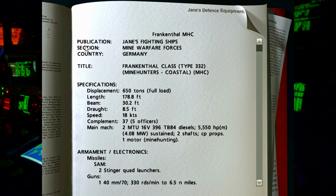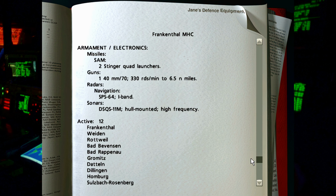Frankenthal Minehunter. Publication: Jane's Fighting Ships, Section Mine Warfare Forces, Country Germany, title Frankenthal Class, Type 332, Minehunters Coastal MHC. Specifications: displacement 650 tons full load, length 178.8 feet, beam 30.2 feet, draft 8.5 feet, speed 18 knots, complement 37, of which 5 are officers. Main machinery: 2 MTU 16V 396 TB84 diesels producing 5,550 horsepower or 4.08 megawatts sustained, powering 2 shafts with CP props, and 1 motor for useful mine hunting.